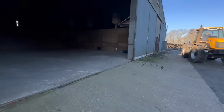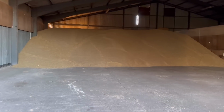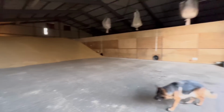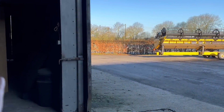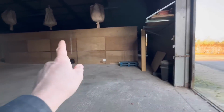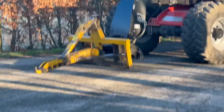So Tom's going to come and back up to the trailer, and then we'll get some of this barley loaded in the trailer ready for when the seed dressing lorry comes, which won't be long. Then we'll put that in the other shed, the other side here, and there's our flat trailer in there we need to get out. The beauty of having hydraulic locking pins, you can take it on and off quickly.